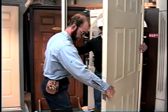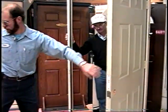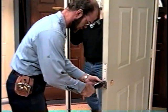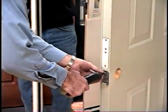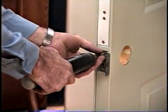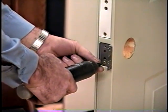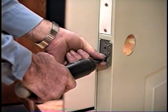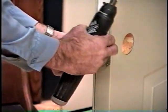Well, we'll try and go about like this. First thing we're going to do is get this little shipping plate out of here. This is just put on there when they ship the door to keep the door from coming open. They had a couple nails through it into the side of the jamb there.